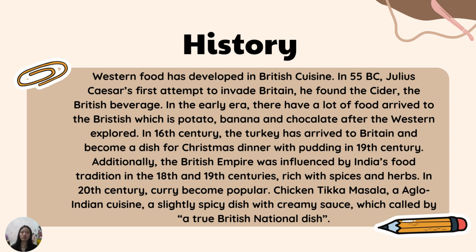Western food has developed in British cuisine. In 55 BC, Julius Caesar first attempted to invade Britain. He found cider, the old British beverage. In the early era, a lot of food arrived in Britain, which is potato, banana, and chocolate, after the Westerners explored. In the 16th century, the turkey arrived in Britain and became a dish for Christmas dinner, with pudding as dessert in the 19th century.